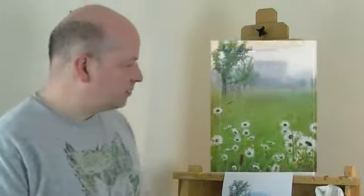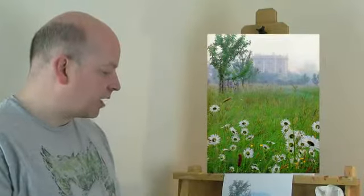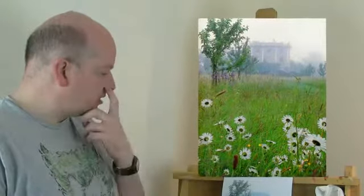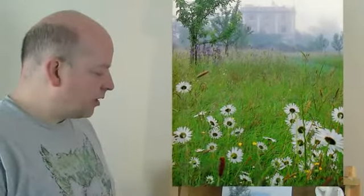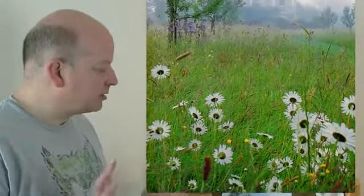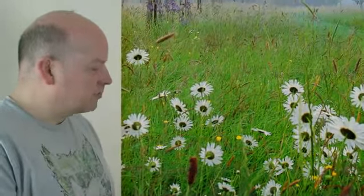And this is the painting that I've decided to do, or at least the photograph that is going to inspire the painting. It's a bit of a landscape, as you can see. There's a sort of misty building lurking in the background, but it's got some lovely foliage in the foreground with the daisies and the grasses. And it's quite mysterious, and I quite like the composition of the photograph. So I'm going to use this as my inspiration and see how we get on. So that's the project for today.